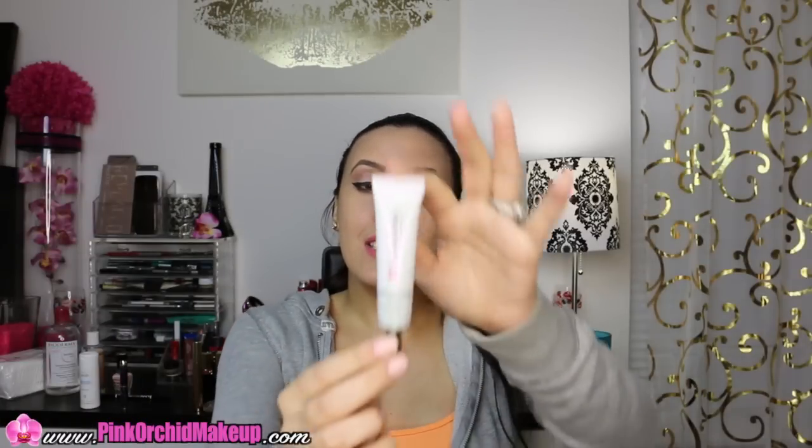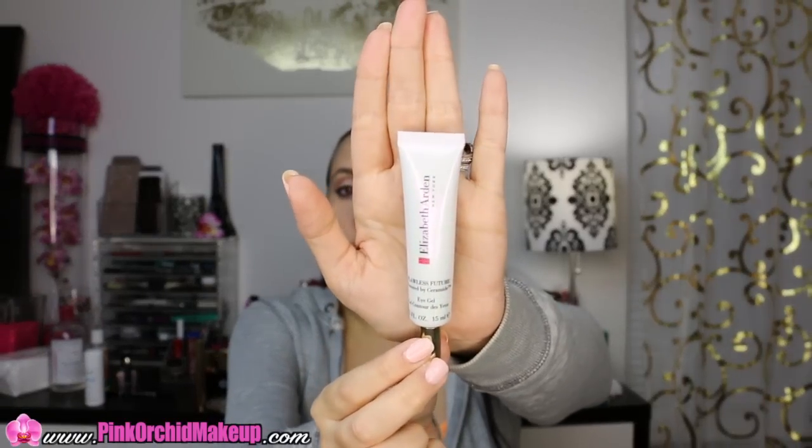I only have like 4 more products, and the next one is another skincare item, and it's this eye gel by Elizabeth Arden. And this is so amazing for the under eye area and the contours of your eyes. I am all about taking care of our skin early, and I started taking care of my under eyes and the contours of my eyes a couple of years ago, because I was afraid of aging signs and all that.